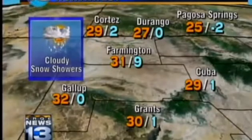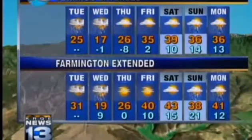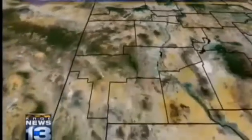Your forecast now region by region for the northwest. Cloudy, snow showers on and off this afternoon and tonight. 27 in Durango, 31 in Farmington, then down into the single digits tonight, below zero tomorrow night with highs only in the teens for both Durango and Farmington, continuing with a small chance for a little light snow early tomorrow, but then dry by tomorrow afternoon.